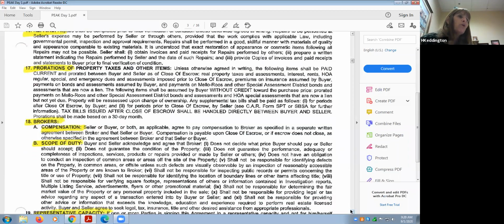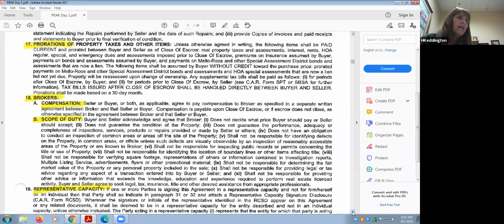Number 17 is prorations of taxes. This is going to be done in escrow. Escrow will make sure that the seller pays up until the date of closing. The buyer will pay from then on. They will make sure the taxes are prorated that way. HOA fees are prorated. Any Mello-Roos fees are prorated. That will be handled directly between buyer and seller, and they will credit one and debit the other.